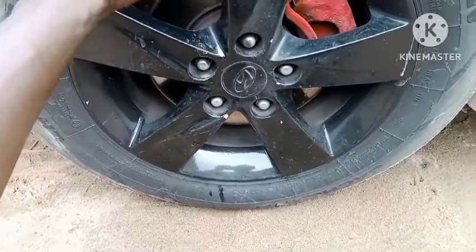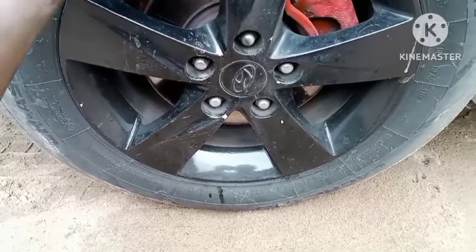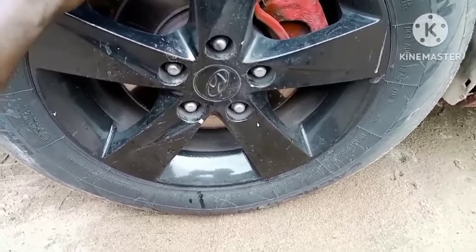So you check your tire inflation. That is also another very key thing here. You have to pay very close attention.